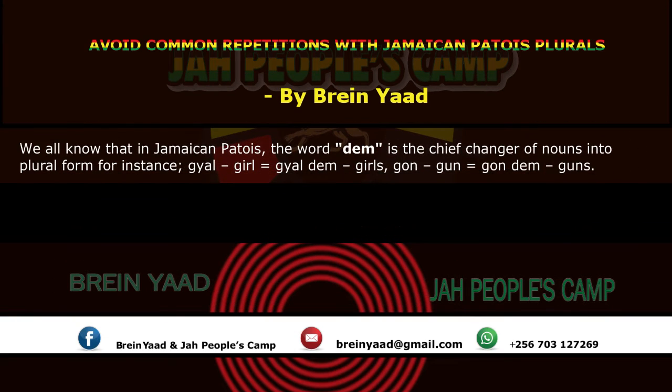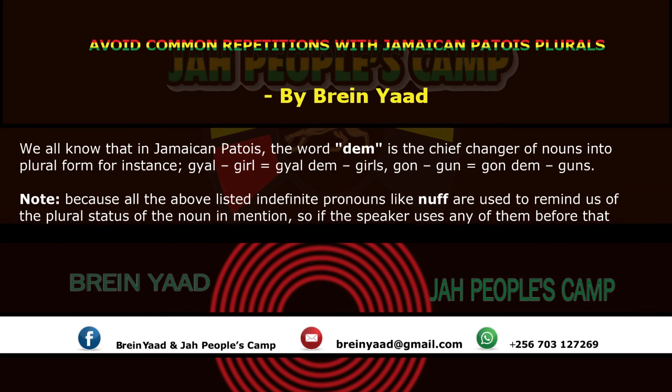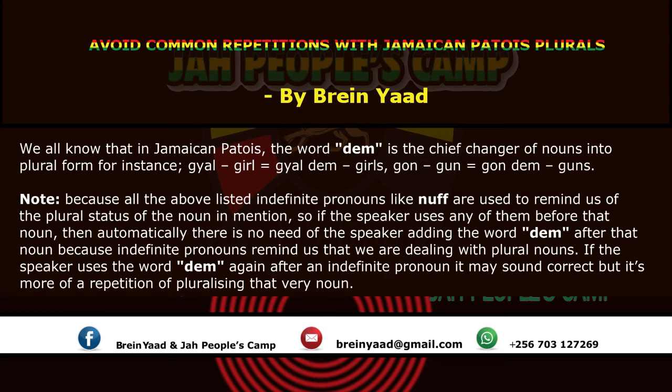So we all know that in Jamaican Patois, the word them is the chief changer of nouns into plural form. For instance, girl, girl them, girls; gun, gun them, guns. Note, because all the above listed indefinite pronouns like nuff are used to remind us of the plural status of the noun in mention, if the speaker uses any of them before that noun, then there's no need of adding the word them after that noun. If the speaker uses the word them again after an indefinite pronoun, it may sound correct, but it's more of a repetition of pluralizing that very noun.